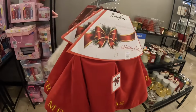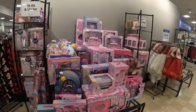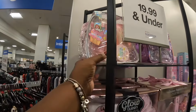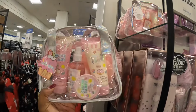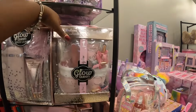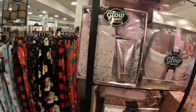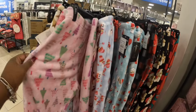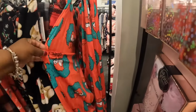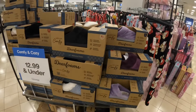And some of the tree skirts. Hello. And of course they do have some toys. These are cute. Deluxe spa sets. Sugar candy, that's $12. Like a unicorn is the other one. These are $10. Some of the PJ pants. $10. Is that Hello Kitty? No, Snoopy. All right. I have a lot of the deer farm slippers for $13.